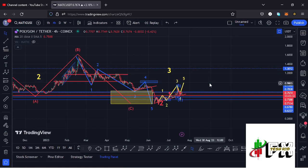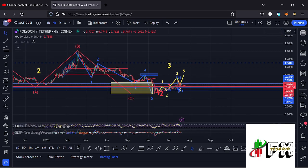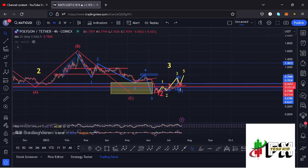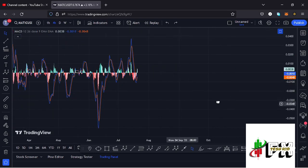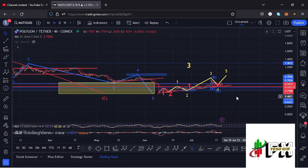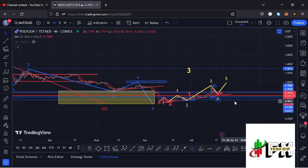Also taking a look at the indicators here on the RSI, we are trading at around the 45 mark. Also taking a look at the MACD, we have been able to print a bullish cross, fully supporting higher prices. So let's be patient and see how that plays out, and I will be keeping you updated.